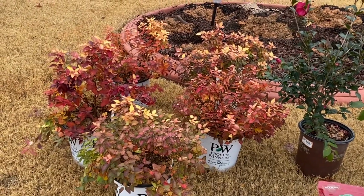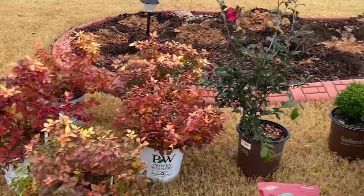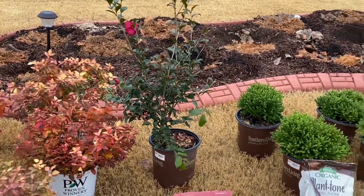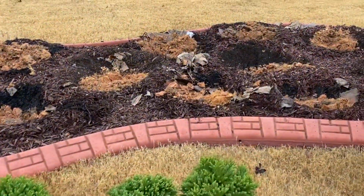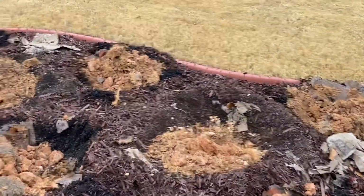Spirea, double play candy corn, crimson and clover, camellia, and the Dragon Prince Cryptomeria. So here are the holes that we just used the pickaxe to break up.